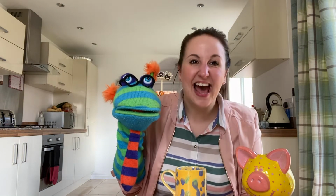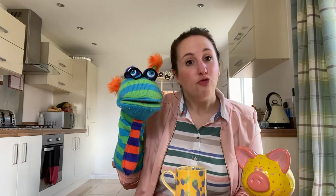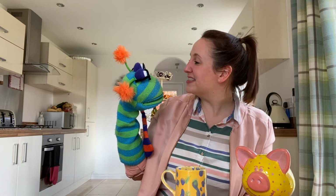Okay, today we are learning to recognise coins. What does recognise mean, Walt? Oh, I see. Walt says that recognise means when you know what something is by looking at it. So we are going to know what some different coins are by looking at them. We're going to recognise them. Thanks, Walt. Let's get busy.